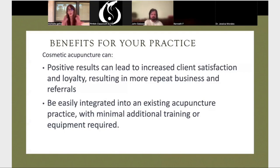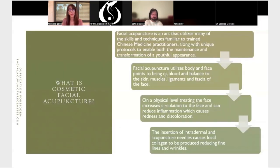And there's not a lot of equipment you have to buy. Really, everything you need, you can learn in a weekend class. So it's something you can easily incorporate into your practice.